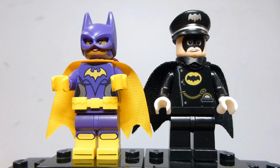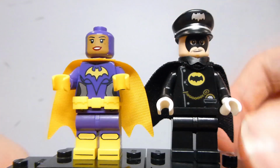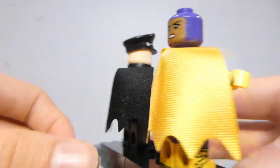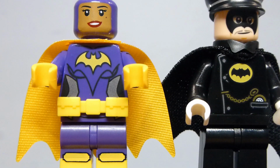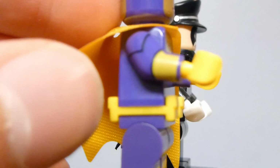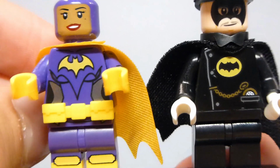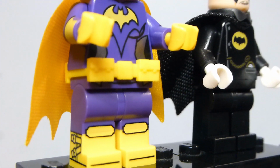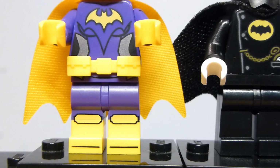This is the most common facial expression for her, with the smile on one side and the angry face on the other. Alfred is actually exclusive to this one, though, so that is cool. Batgirl's torso is really well done, especially with the printing on the arms and dual molding on the legs. I really like this design in particular, and I think that this is one of the better Lego Batman movie figures.